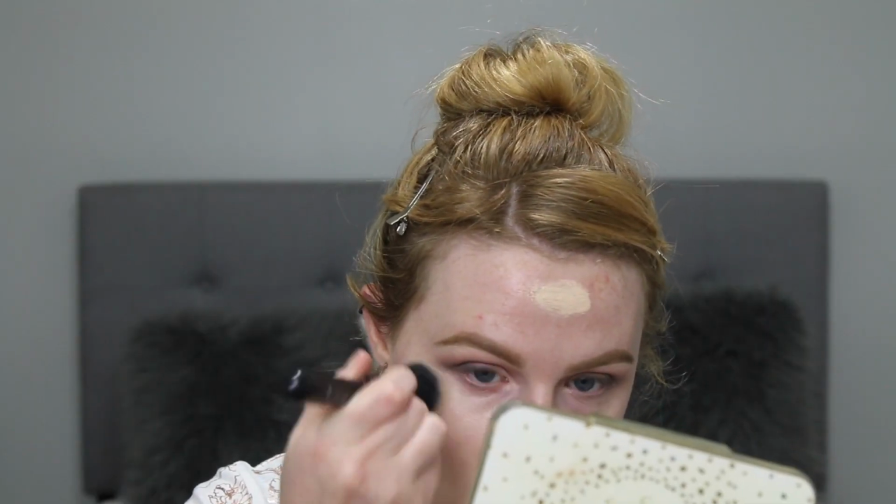So for my foundation today, I am going to go with the Milani Conceal and Perfect 2-in-1 Foundation and Concealer, and it is in the shade 00A. Now I'm going to go in with the Maybelline Fit Me Concealer, and I am going to conceal underneath my eyes and highlight.